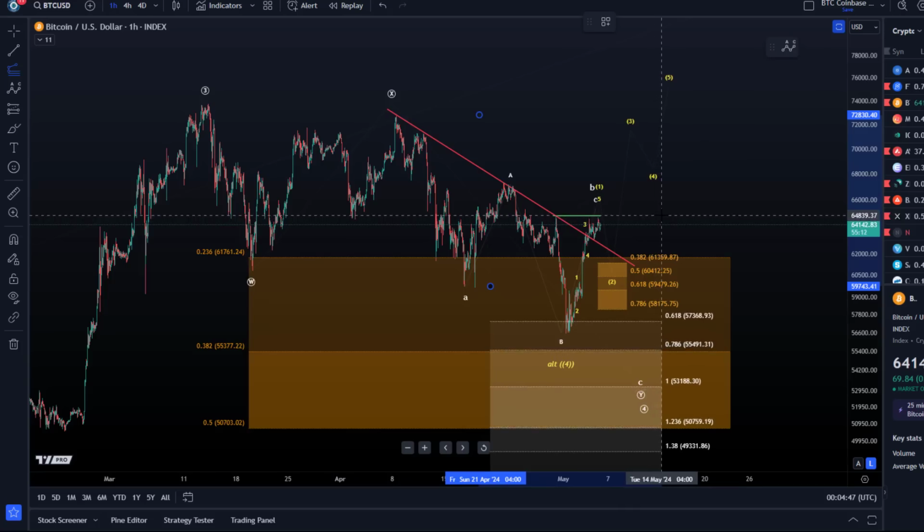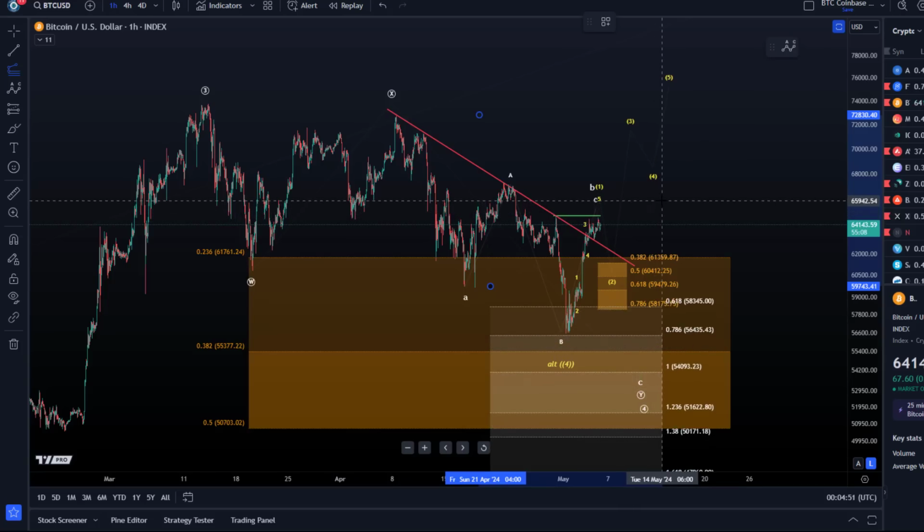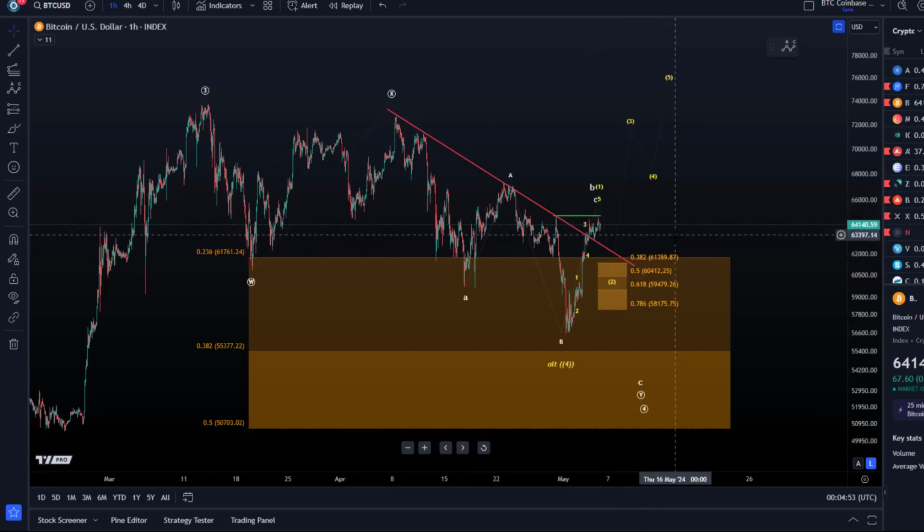It might take us, if we push to maybe 65, maybe 66K, to around 54K, okay? So hopefully that will be the last low if we get one. A lot of altcoins could still do another low, no problem.